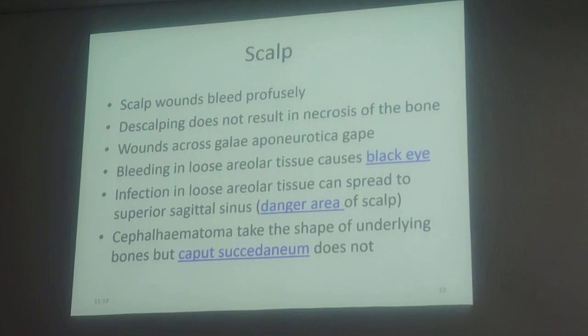Sometimes there is bleeding below the periosteum, which is called cephalhematoma. The cephalhematoma is bleeding below the periosteum. And where the bones terminate at the sutures, the periosteum will turn inward and not pass across the sutures. So cephalhematoma will be restricted at the suture line. It will take the shape of the underlying bone.